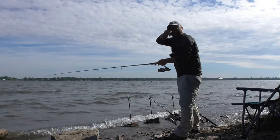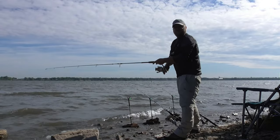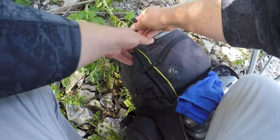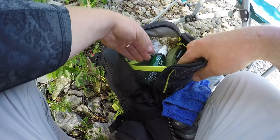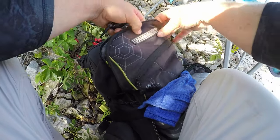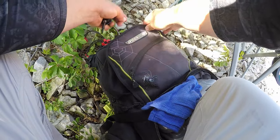You know it's a good cast when it throws you off balance and you almost fall down. It's June 8th, and it's that time of year when the channel cats start doing their spawning, and I think we might be done with the spawn here, but I'm not sure.